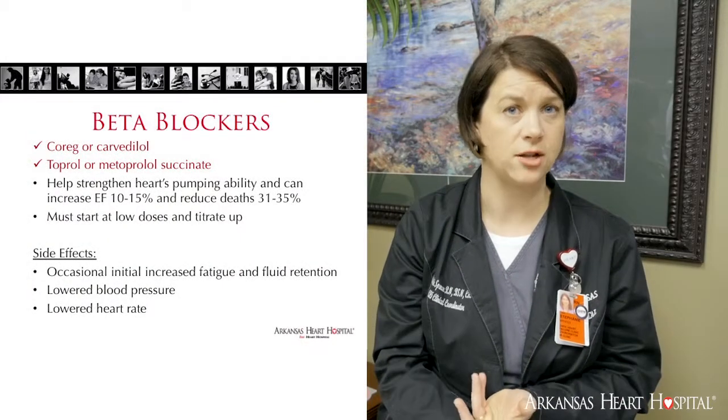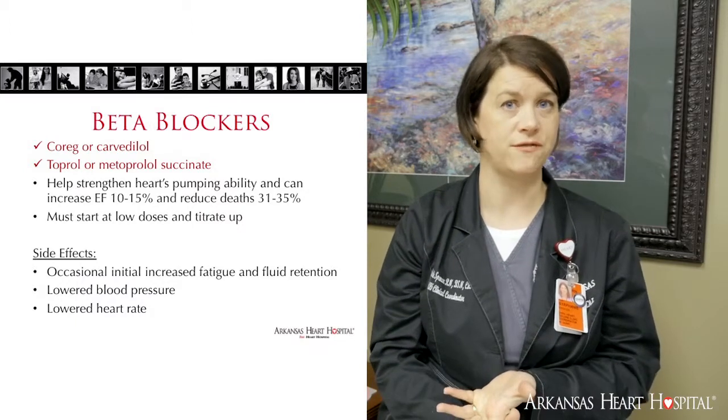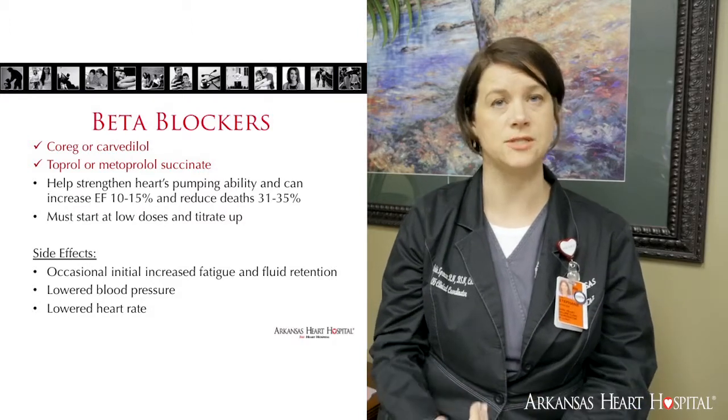And they're really important to get the highest dose possible that you can tolerate because they're going to help you live longer. And if you look at the bottom of your passport, it's going to say beta blockers and ACE inhibitors and other kinds of meds. But if you look there, that's going to tell you what kind of meds you're on for your heart failure. So these are treatments for systolic heart failure for people that have low ejection fractions. Beta blockers, which are commonly carvedilol or metoprolol succinate, can actually increase your ejection fraction by 10 to 15% if we get the dose high enough.